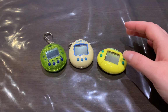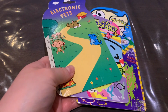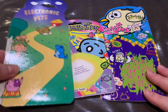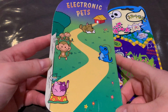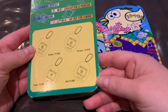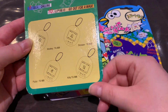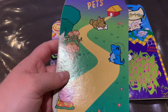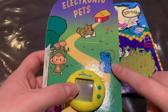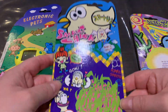So a couple of years ago, I actually found the boxes in my parents' attic, and it was kind of frustrating because I couldn't find the actual virtual pets back then. This was a couple of years ago. So I can see I found this box. It says electronic pets, and it's just the packaging. So yeah, it's crazy that it says dinosaur, but it doesn't really look like that at all. But so I'm thinking that this is for the dinosaur one, because there's a dino. So maybe this one is for the dino, and then this one is definitely for the smart chick one.